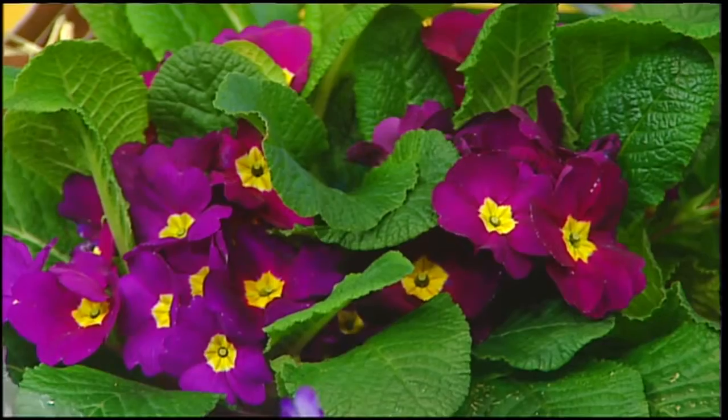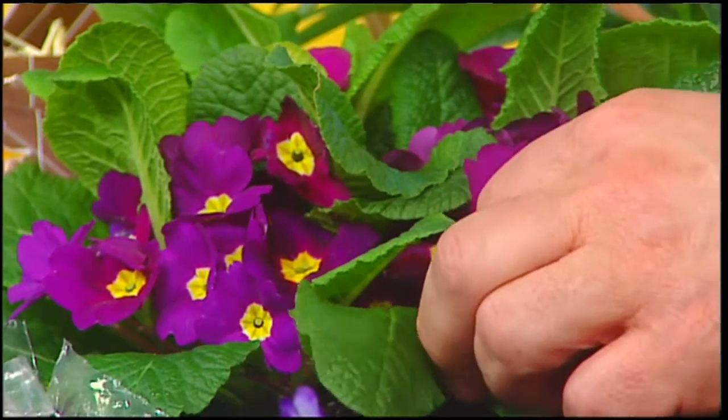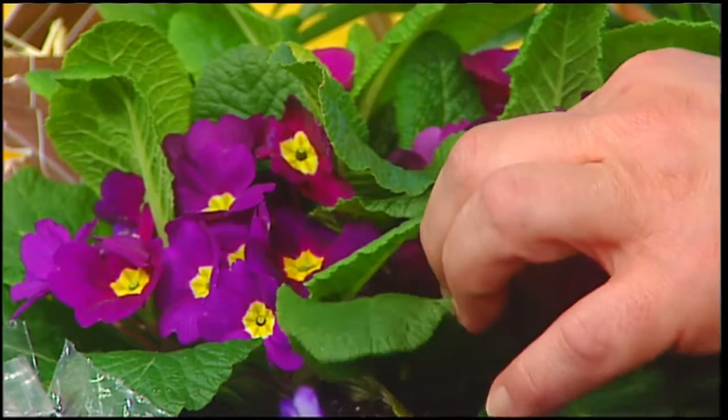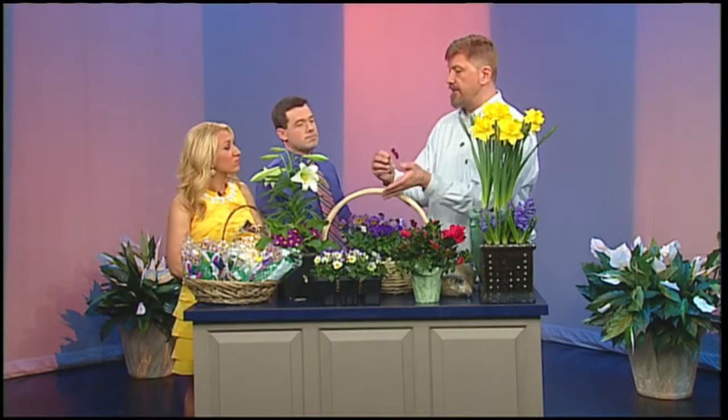And then you deadhead, and we've talked about that before. If there's a flower going by, you just go in, and you don't just pick the petals off. You try to pick off the top part here, so you get where the seeds would form, and then the plant will save all its energy, put it into the plant, and it'll flower again.